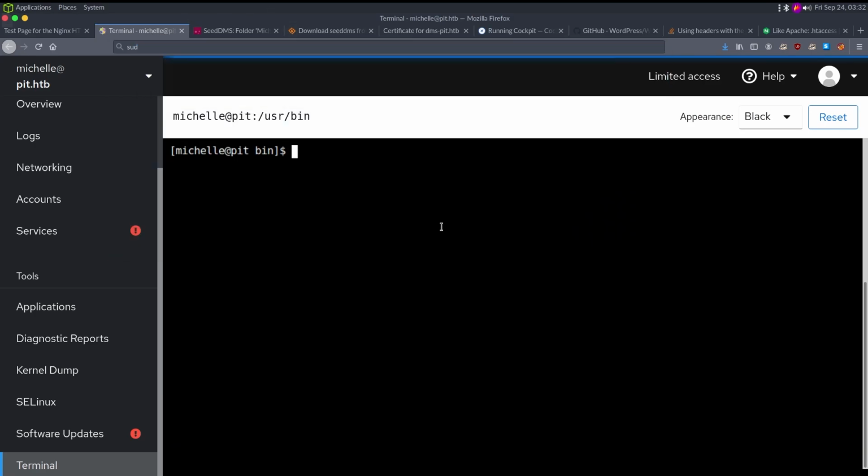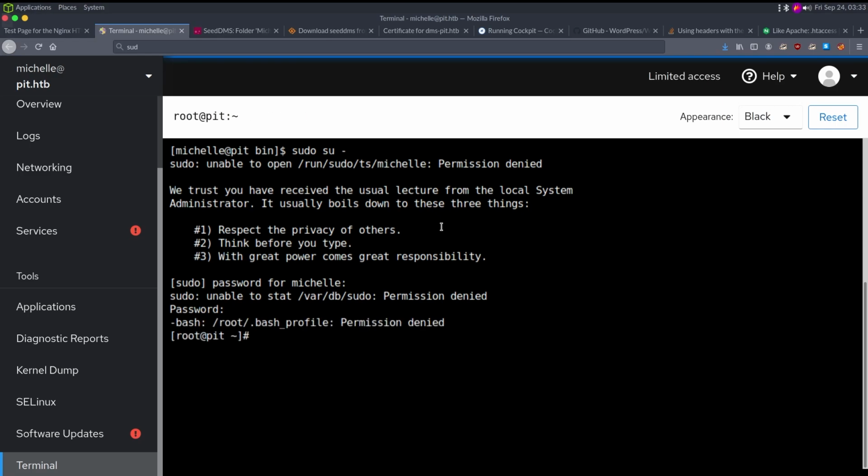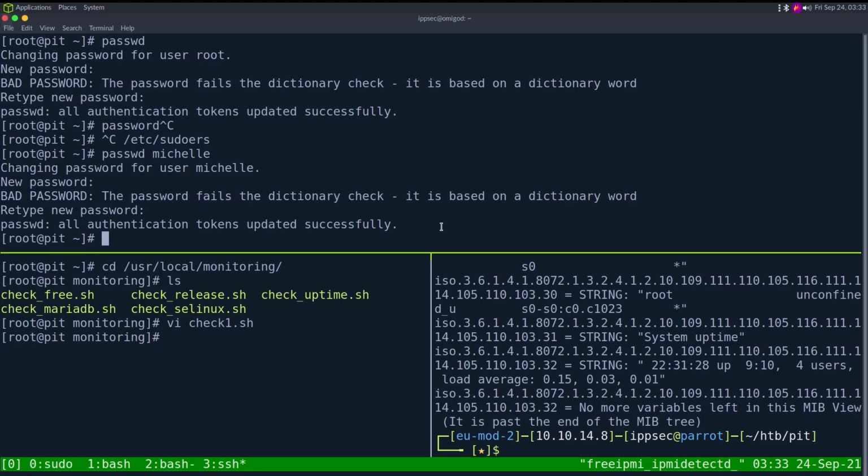Let's try doing sudo su. Can I switch users? Password? I can't. So, oh no, I can. Bad demo of SELinux. That's what I get for going live. But let's see if I can disable root from accessing shadow. And again, don't know if this is going to work.